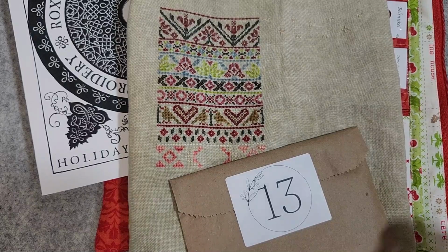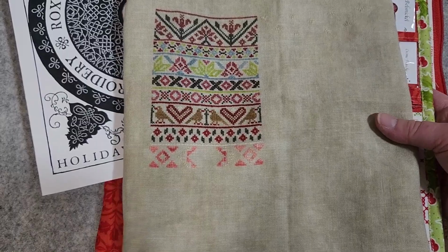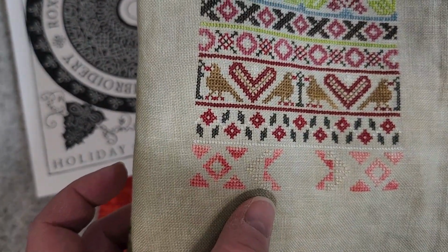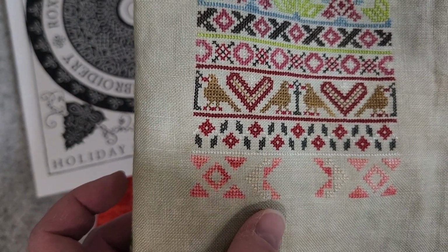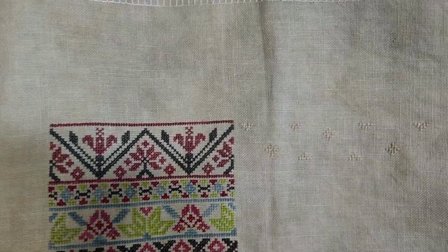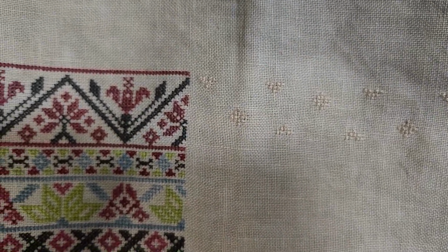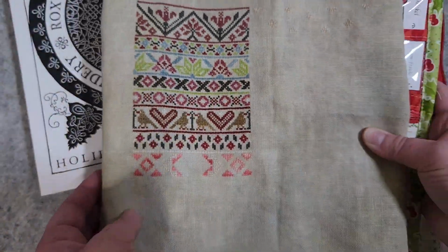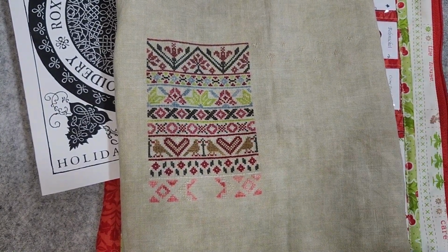Okay, it's time to open day 13's package, but first we'll take a quick look at my progress from day 12. So day 12 was shortbread. I was able to get in all the stitches down here on this last bottom band, and then I hope I got the counting right down here to get these diamonds in shortbread as well. So I'm excited to see how we fill in with day 13 today.